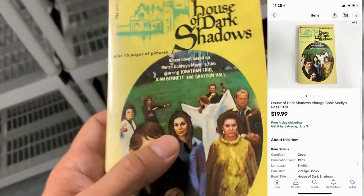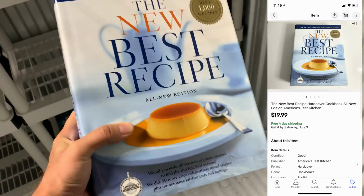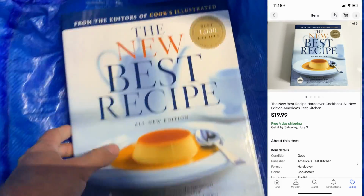I'm technically in the profit already, and I have all those still left to go. So that was a really good haul. I'm happy with it. I think I have another one going out today as well. Yep, I did have another one of those books going out. The new Best Recipe cookbook, hardcover. This thing's pretty big. Ended up selling for $19.99. So yeah, I'm definitely in the profit now. That was a great haul.